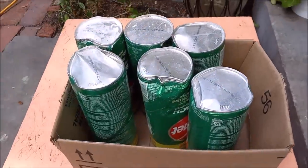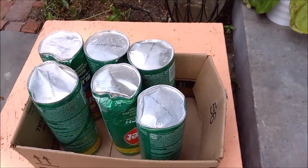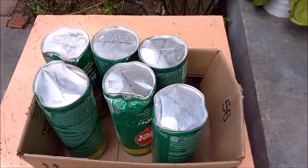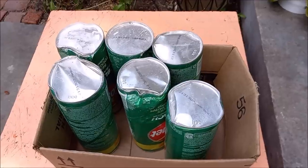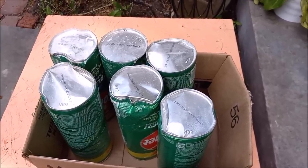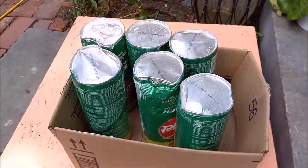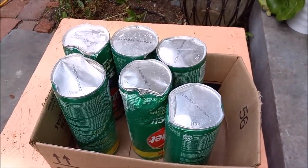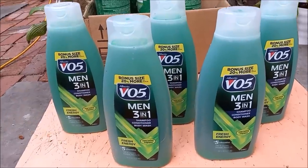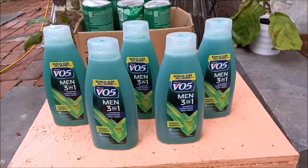All right, we got 6 slightly crushed but large containers of Comet, which is a slightly abrasive cleaning product that works adequately for some jobs, but if you have an enamel sink, a white enamel kitchen sink, for example, you're going to want your Barkeeper's Friend, because Comet's just not going to do it. But for scrubbing a toilet, yes, Comet's just perfect. We've got 5 VO5 men's 3-in-1 shampoo, conditioner, and body wash.